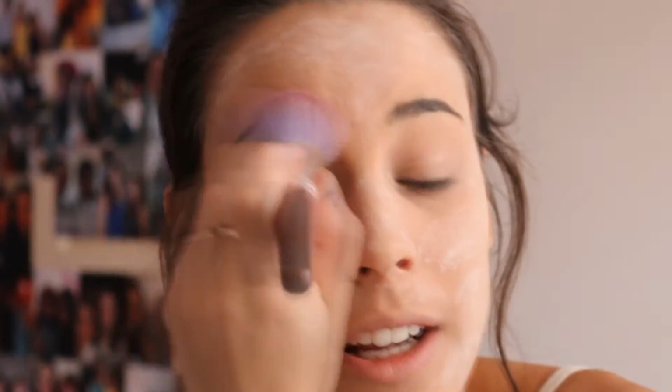But we're going to move on to eyebrows now. Okay, so we're going to move on to my eyebrows now. And I'm just going to wipe away a little bit of this powder just because it's not attractive for anyone. I'm just going to move my seat.